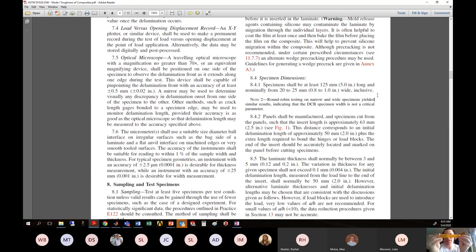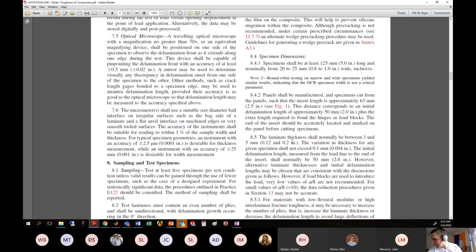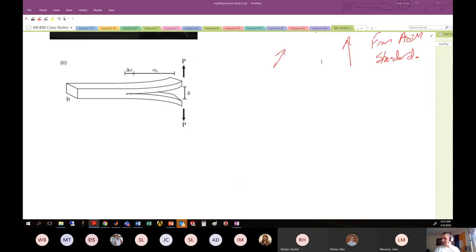So when I hold up this particular sample here, this sample adheres to that guideline. It's at least 5 inches long, and it's between 20 and 25 millimeters in width. All right, so it follows this guideline. It tells you how thick the laminate should be, everything. So if you ever need to do fracture testing, this is like your holy grail. You should have this in your hand when you're designing the sample and testing the samples. All right, so that's your mode 1 fracture testing with actual composites.